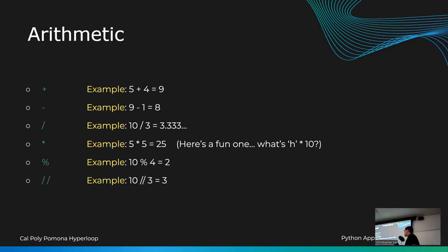Float division. If you do float division, like 10 float division 3, you only get the whole number and everything after it gets chopped off. It's different from just a single division, right? Because with single division, you get a repeating number. This one, you just get it chopped off. Great if you want whole numbers at the end.